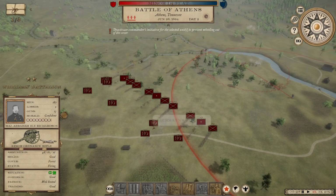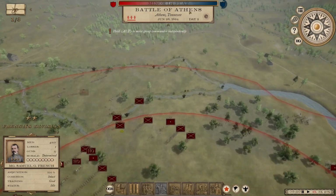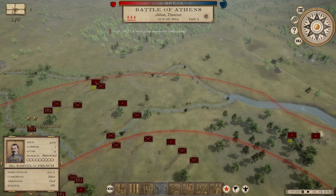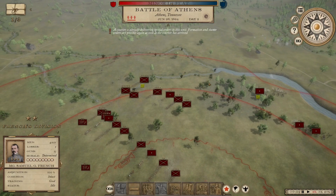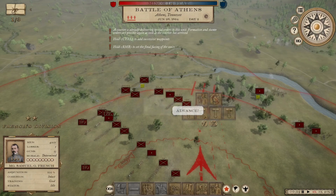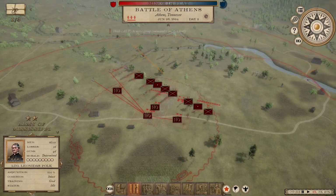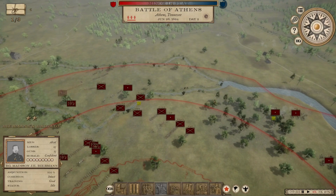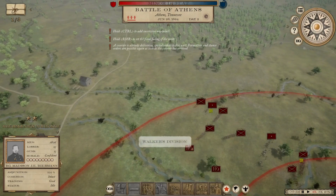I'm going to get them moving up here. Let's get them in a single line. And moving. It'd be better to do this in general. Get our divisions moving up. Gonna have to cross a lot of open ground to make this work here.